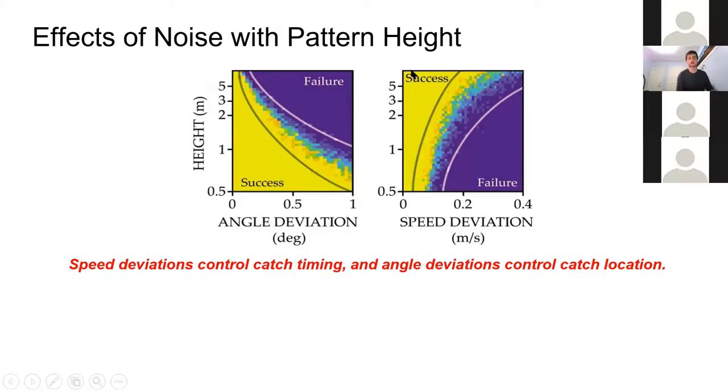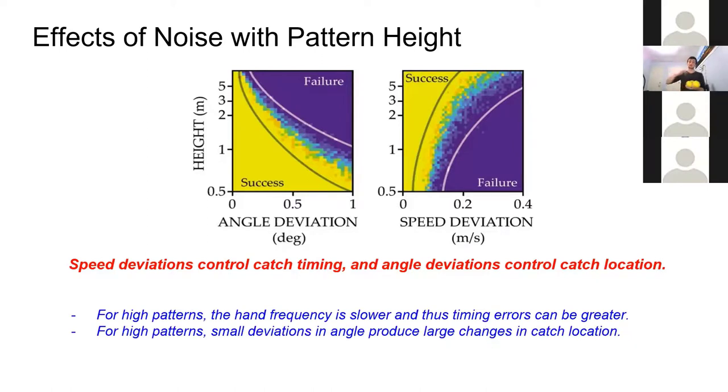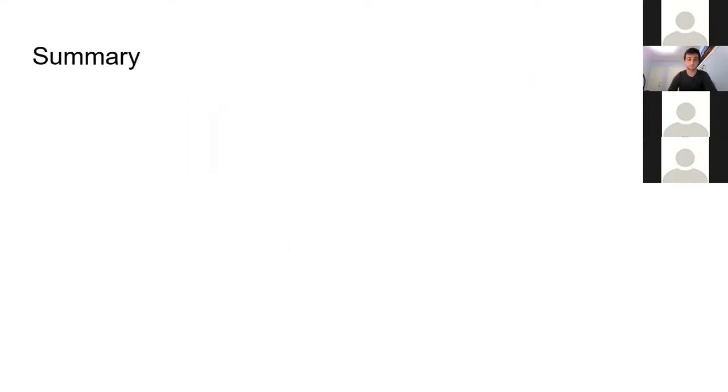However, we saw that v squared term in front of the delta theta perturbation for the errors in catch location when there is some angle deviation. That's why when you juggle really high, you have to be really careful about your errors in the throw angles. Then as we move lower and lower down in the heights, the opposite becomes true, and that's exactly what accounts for this phenomenon that we're observing here.